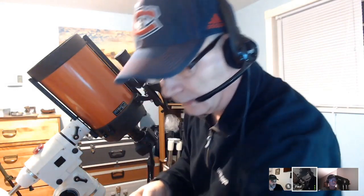It's more efficient. The beauty of the efficiency with that is it also increases my field of view. So now I can actually take and look at or photograph larger objects because this focal reducer has taken it down to F6.3. But it doesn't stop there.